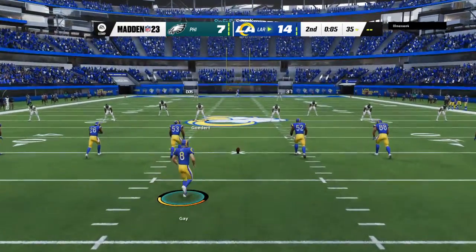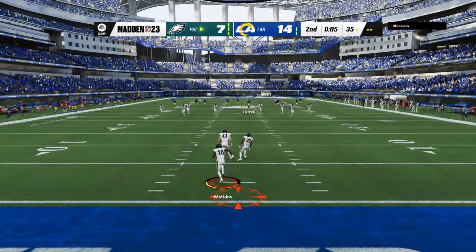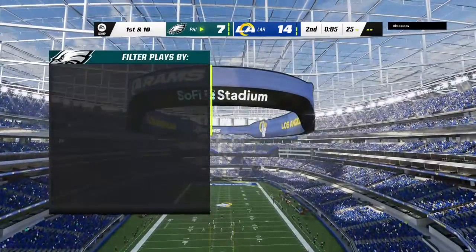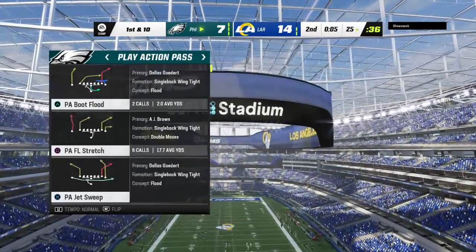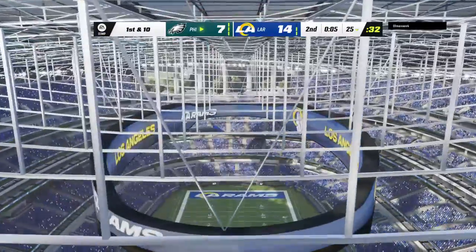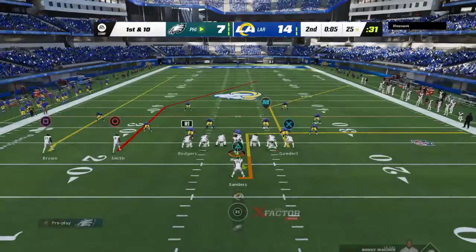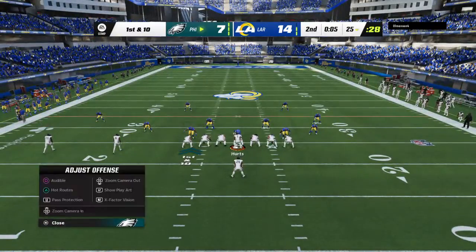So time enough for a kickoff here. 5 seconds remaining in this first half. And that one will bounce out of the back of the end zone, so we will start here at the 25. The Eagles offense set to begin their next drive. And with 5 seconds to go, this will likely be our final play.